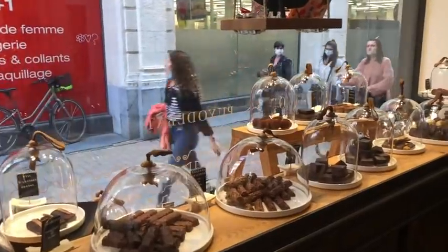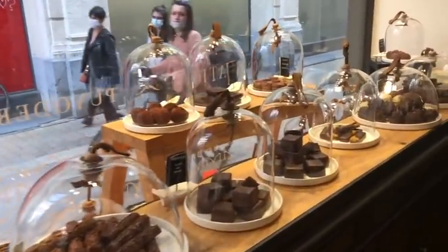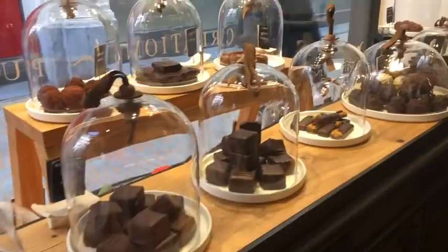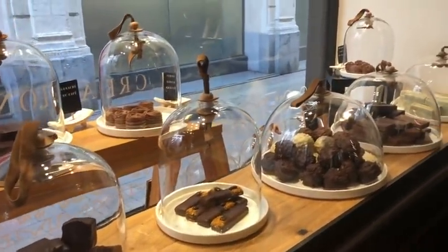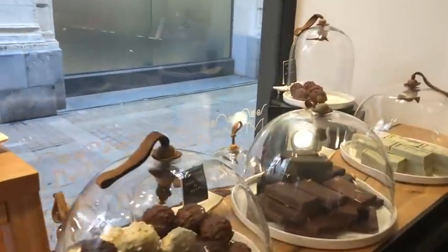Mm. Oh, delicious, isn't it? Well, I'm just waiting for an Oompa Loompa to appear somewhere. I really am. And they're just so beautifully displayed in these beautiful cloches.